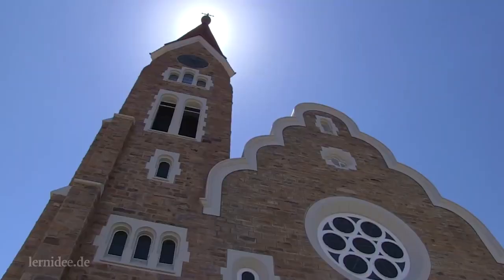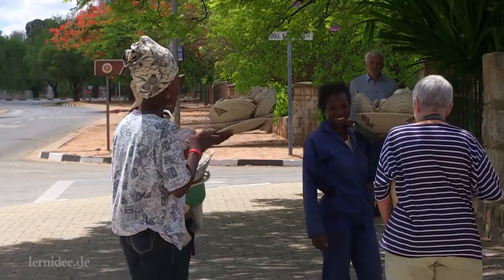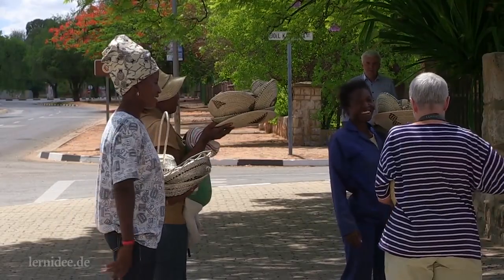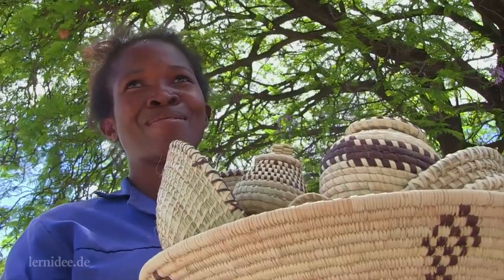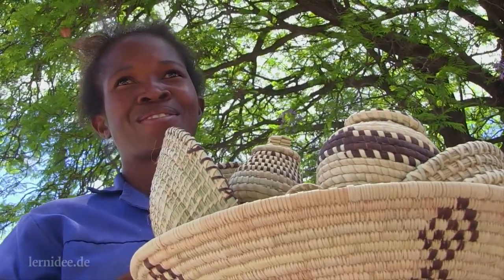While taking a tour of the city and going on a short shopping spree, travellers will get their first impressions of the country and its people. And above all, they will get to appreciate the real warmth of the Namibians.